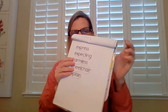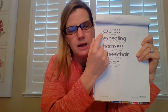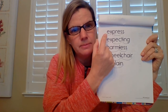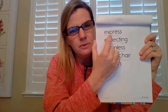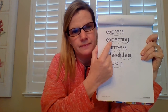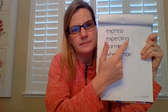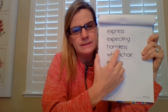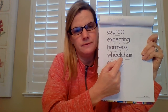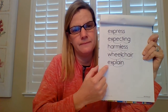We're going to practice reading longer words by syllables. Syllables are the chunks of words, and we use these chunks to help us read longer words. All right, let's read the first syllable. Next syllable, put it together. Read the first chunk, second chunk, next chunk. Put it all together.